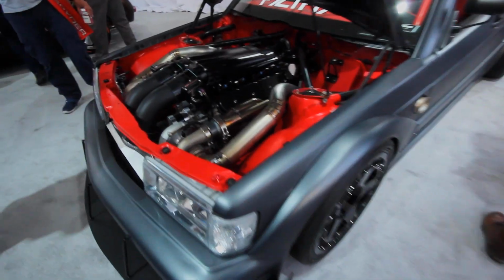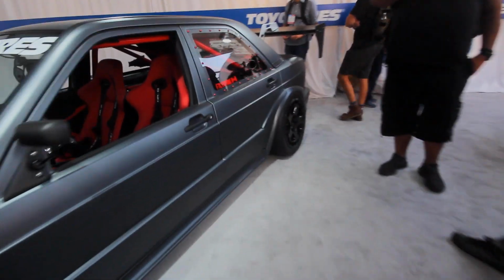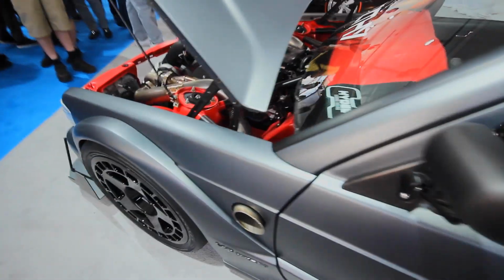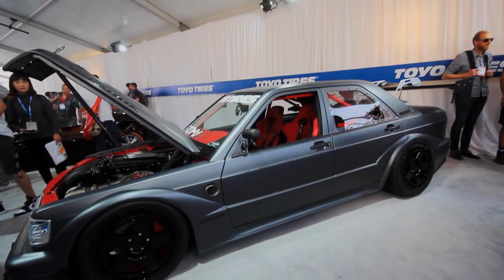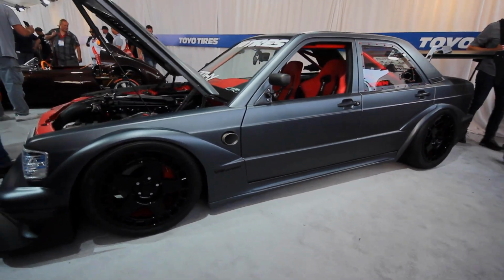This thing was ridiculous. I think it's an LS motor, twin turbo. I mean, definitely track style. Blacked-out windows all over it. The interior was mint, inside and out, all color matched. Glowing red, which matched a red engine bay. On a satin gray car, it looked ridiculous, man. Side exit exhaust. Such a good look for this car.